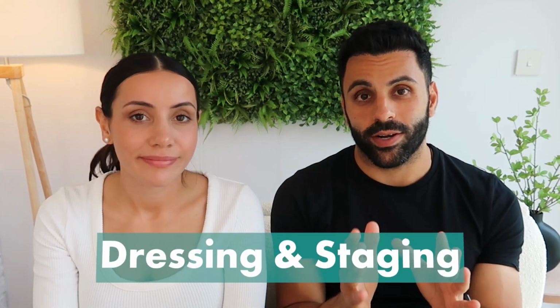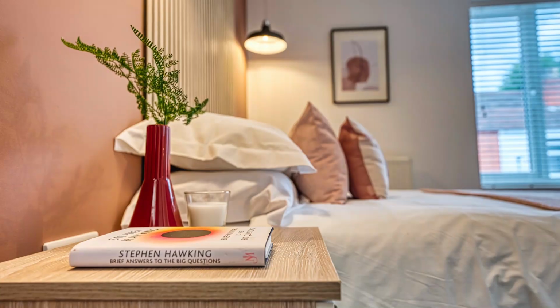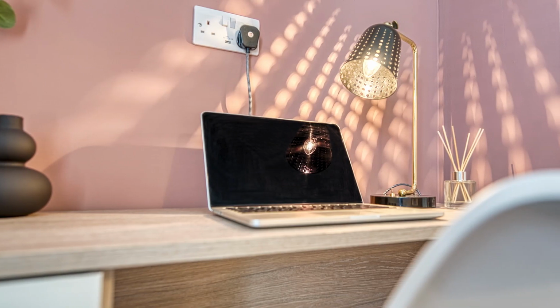So let's start off with one of the most underrated things that will allow you to increase your rentals in your investment properties, and that is dressing and staging. What is dressing and staging? Dressing and staging is what it says on the tin. It allows you to showcase the property in its best possible capacity by dressing it and staging it with beds, wardrobes, furniture, soft furnishings, artwork on the walls, even having plants and little trinkets in the room that make the tenant feel like this is their home or they could really imagine themselves living here.